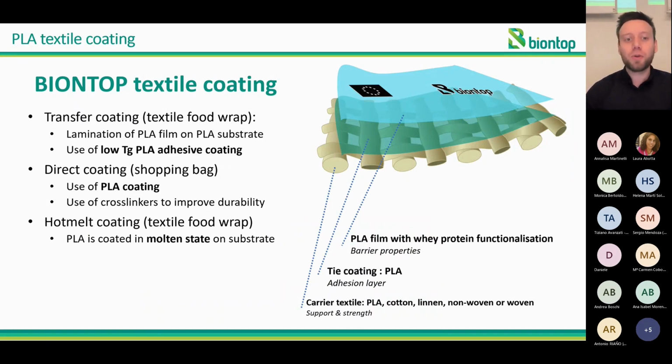Within the Bio on Top project, the goal was for the PLA coatings to work to 2 different demonstrators. One of them is a textile-based food wrap, for which the goal was to apply a PLA-based coating on a PLA fabric, or use a PLA-based coating to laminate onto this kind of fabric. And then the second demonstrator is some kind of a shopping bag, where once again, we want to apply a PLA coating on a PLA substrate, for example, with crosslinkers and so on, to improve durability. Since we also want these items to have a nice look, we also looked into methods of printing this bio-based and PLA-based material onto those different substrates.